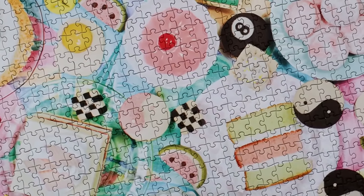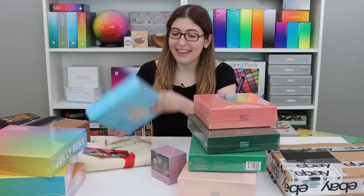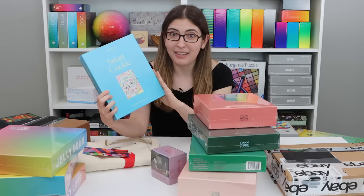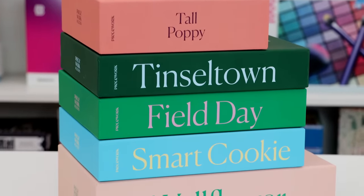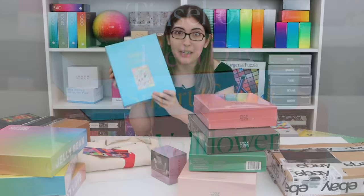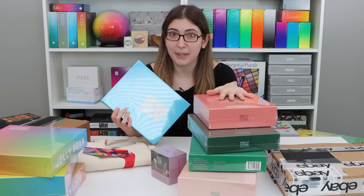So I'm probably not doing a gift guide video this year, but if I was, I think that Piecework would be my number one pick as puzzles to give as gifts. You know, they feel high quality and luxurious and special, but they're not totally gonna break the bank. So if you're looking for puzzles to give or ask for as gifts, I definitely recommend anything from Piecework.